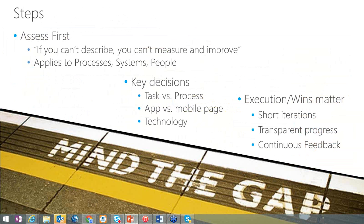And this applies not just to the processes, but also to people. So if we want to enable a mobile workforce, we need to understand what they're capable of doing today and what their path and transition will look like towards the new world and the new functionality they will be using.